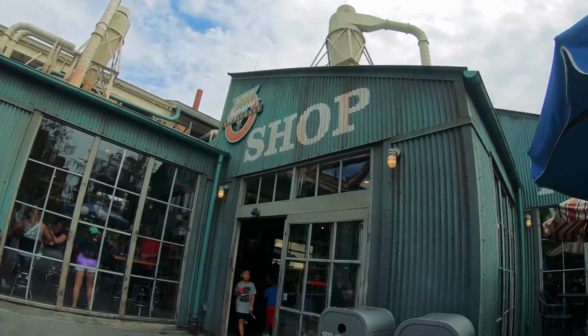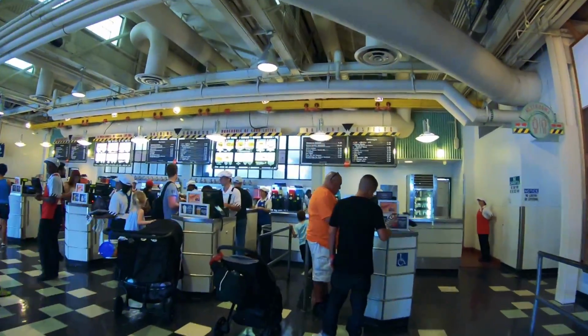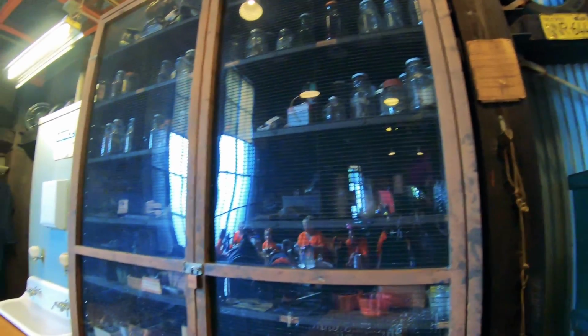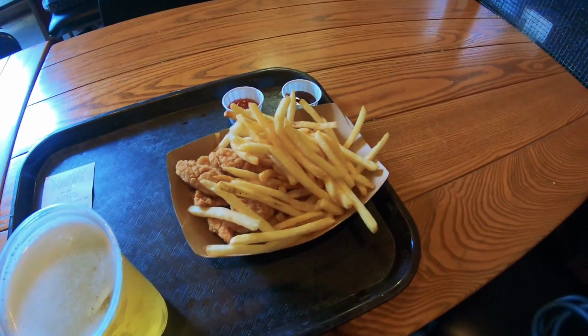I'm gonna check out the Backlot Express restaurant for one last Disney meal here before I go. A little more reasonable prices on food. They have chicken nuggets and tater tots and everything. Quirky little restaurant here. Sorts of neat stuff for your eating enjoyment. And yeah, chicken, french fries, Bud Light. Cause that's how I roll.